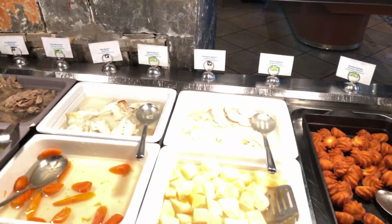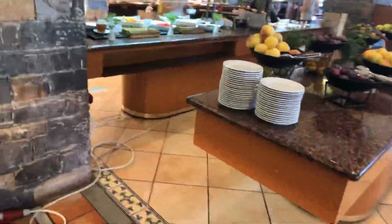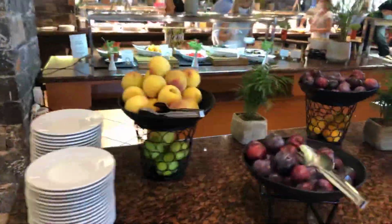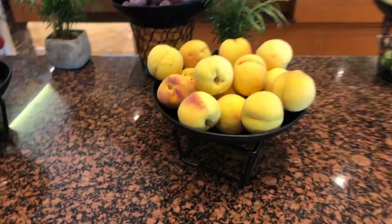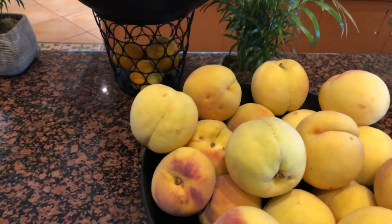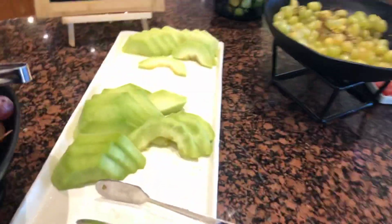Excellent. And then round the corner here, you've got some fruit. Now this is out all the time, isn't it? Lots and lots of choice of fruit. It's the size of the nectarine. I know. We've tried some of them as well, haven't we? And the plums are to die for. I thought you would say peach. No, the plums are to die for. Lots and lots of choice of food.